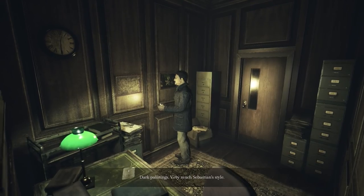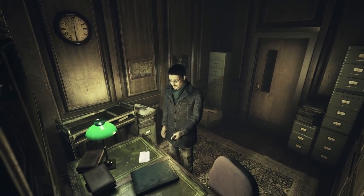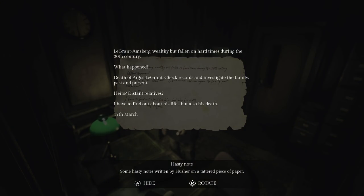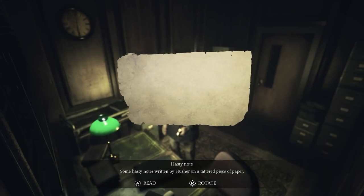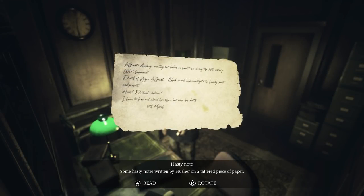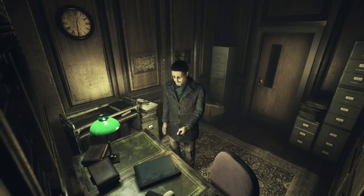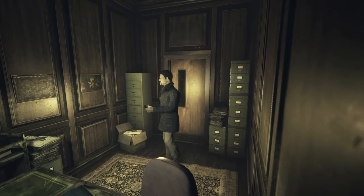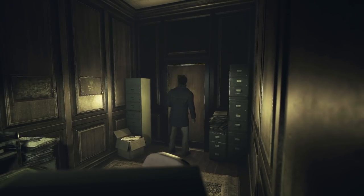What's this? Dark paintings, very much Sebastian's style. Right, let's see then. A hasty note. Legrand Amsberg. Wealthy but fallen on hard times during the 20th century. What happened? Death of Argos Legrand. Check records and investigate the family, past and present. Heirs, distant relatives. I have to find out about his life, but also his death. 17th of March. And that's it. Okay. Alright, so maybe I could get even more specific when I'm looking for the right microfiche thing. But that appears to be it. Okay, let's leave.